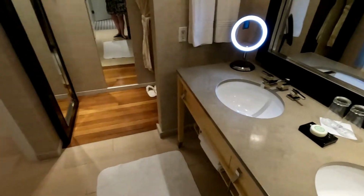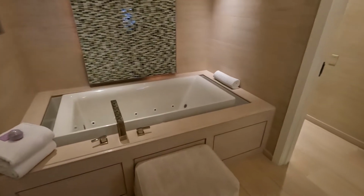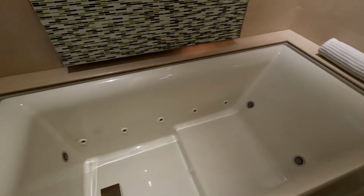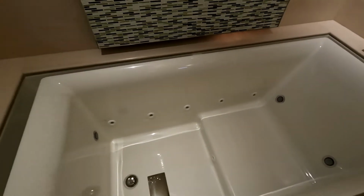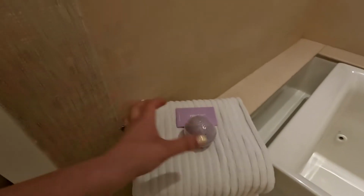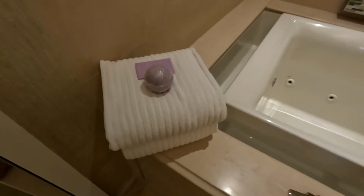Then turning round, this is one of the best parts about this room. This bath looks amazing. It's an infinity tub and it has jacuzzi jets. It's so deep, and I'm so excited to try it. Again, there's a TV here as well, and they actually have left us a little bath bomb, which is really nice of them, and we have our towels there as well.